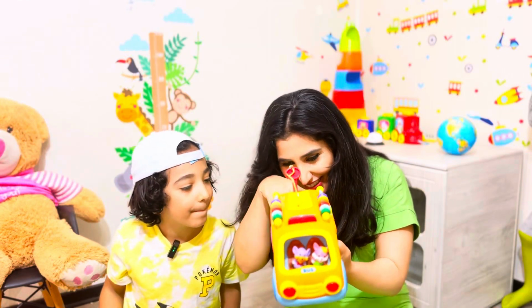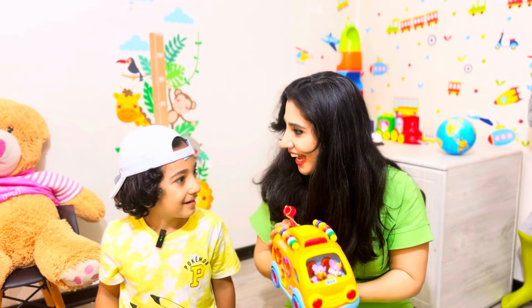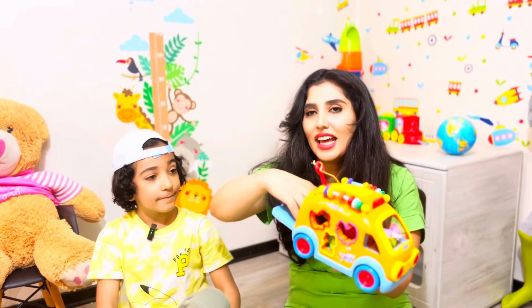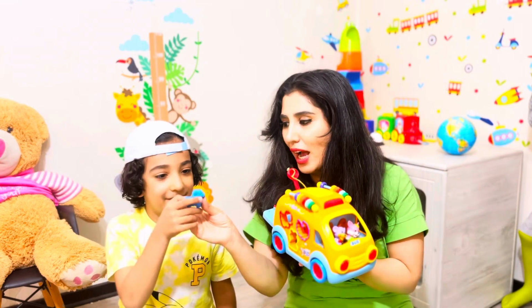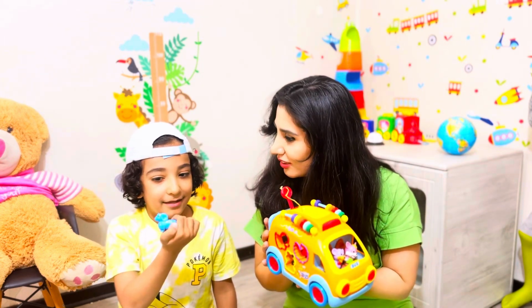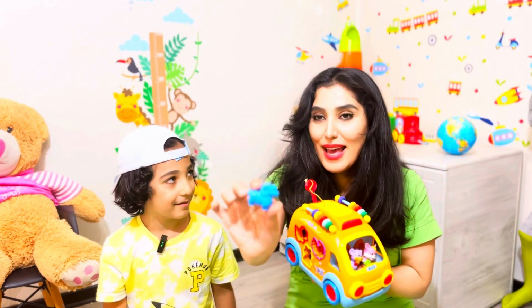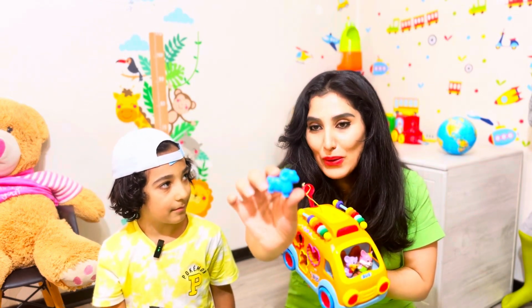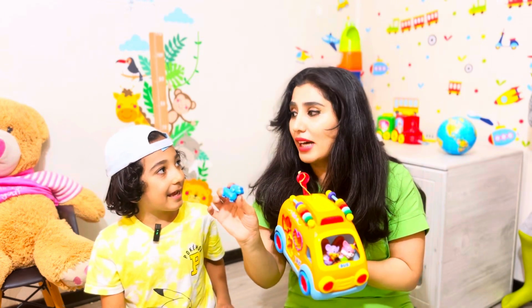Cards. These inside it. Woo! We have many animals. Take it out. Take it out. Wow. What's it, Toro? It's a blue goat. What does it say? It says bye.